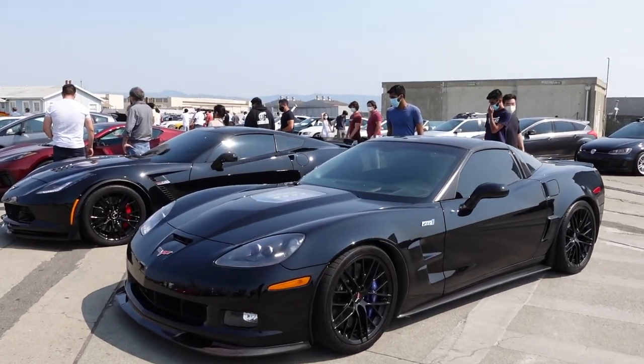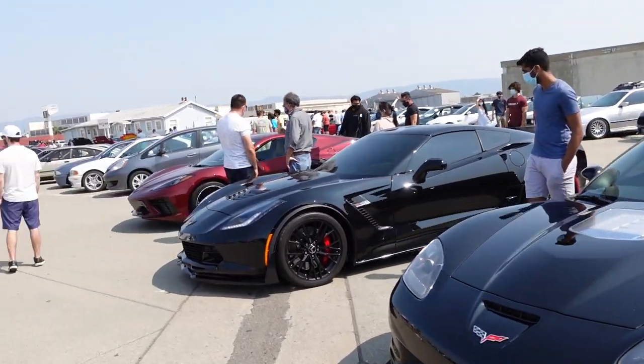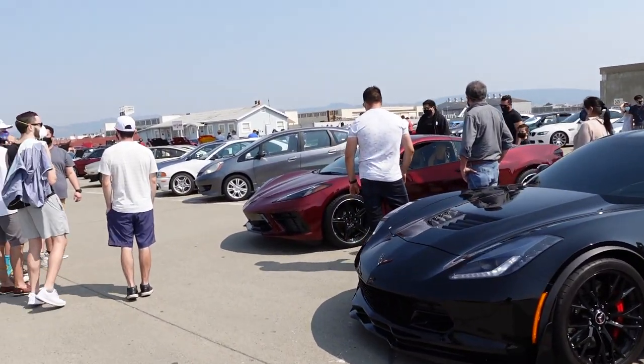Awesome, we got three generations here: the C6, the C7, and the brand new C8.